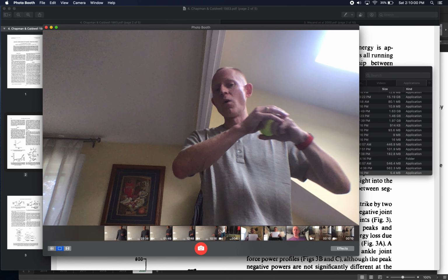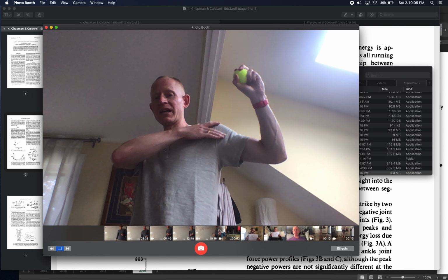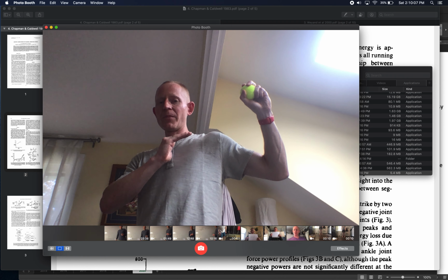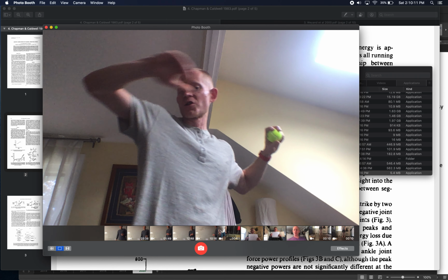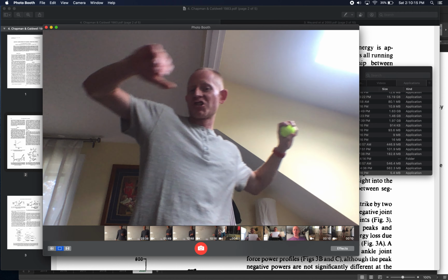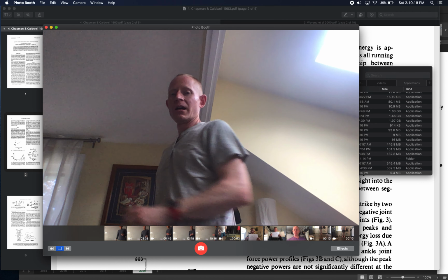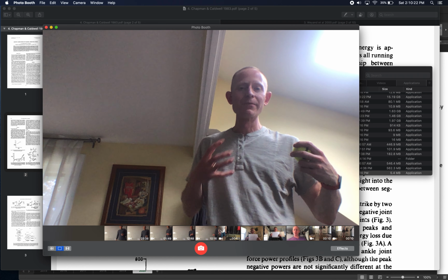Okay. So the wind up there is helping me by storing some strain energy in that muscle and putting it up on its eccentric curve where it can produce a lot of force and perform a lot of work prior to producing that force and performing that work. Okay, so that's going to help me kind of slingshot my upper arm forward here.